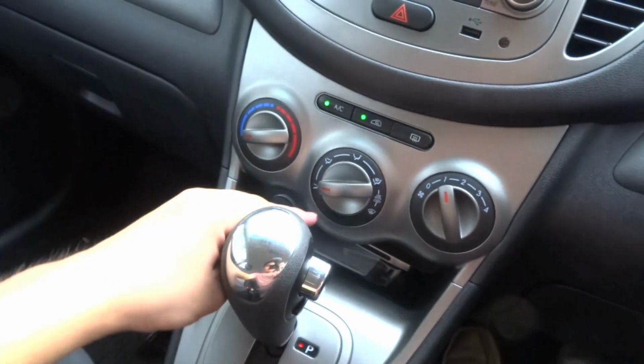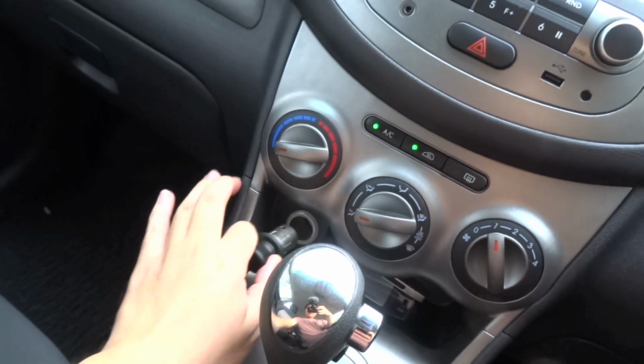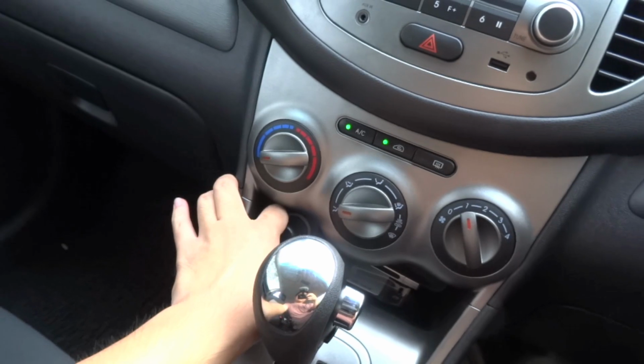Right down here you do have some storage, together with a cigarette lighter or power outlet, depending on what you use it for.